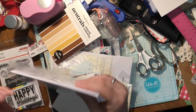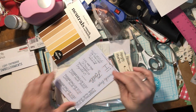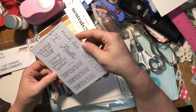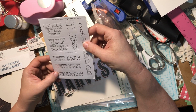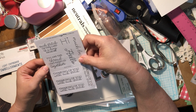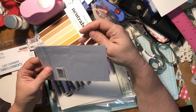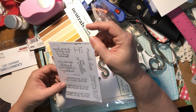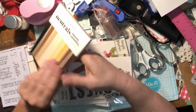All right. So I got two of those. I got some, what is this? Stickers, Stitch Sentiments. Hi, hello, much love, thinking of you with each stitch. I wish I would have gotten another one of these. You are the thread that keeps us together. Each stitch on this card is a hug from me. Oh, that's cute. I wish I'd gotten more of those, but those are fun.